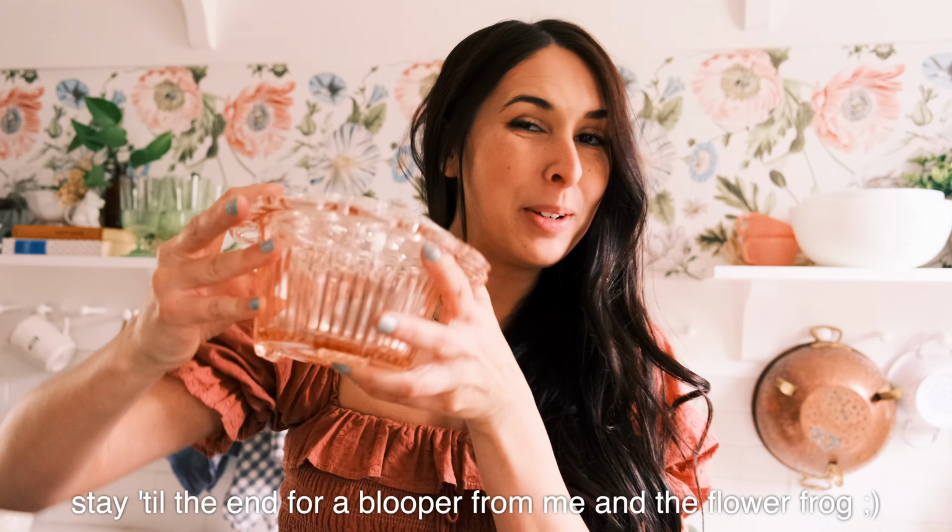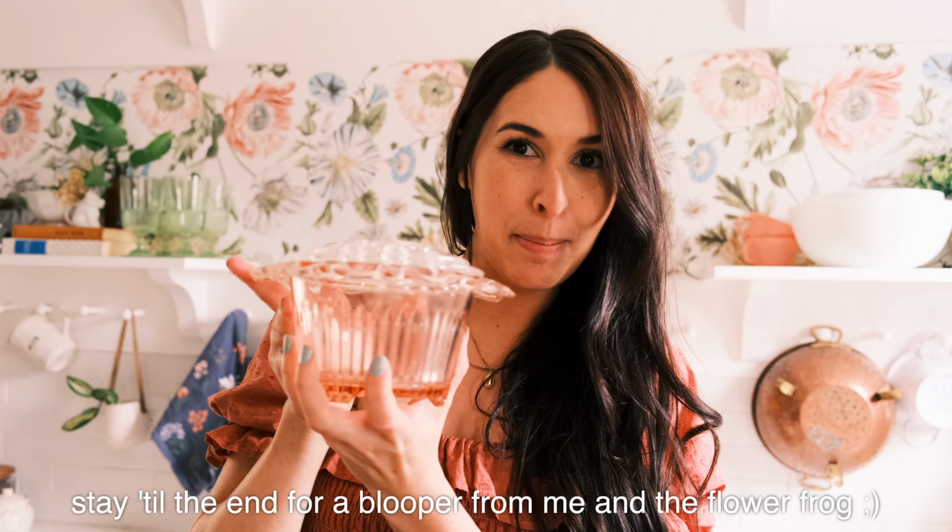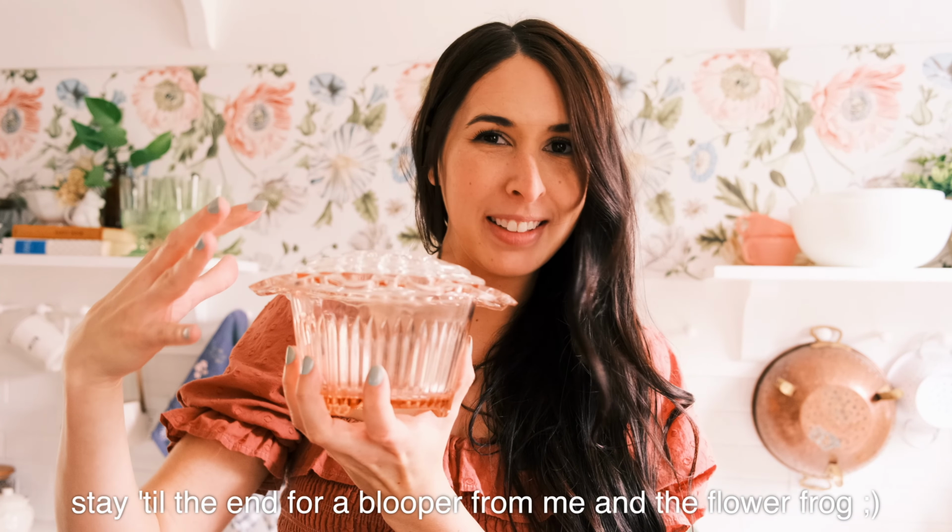Another fun thing that I acquired recently is this flower frog with matching vase. It's the pink, I think they call it Depression era glass. So pretty. I think my grandmother gave me this. She was cleaning out her stash, and if I remember correctly, around Christmas she was getting rid of some stuff. I saw this on her shelf and I was like, well, don't mind if I do. I have seen these in a lot of antique stores. If you're on the lookout for them, there's usually a couple on Etsy or eBay.